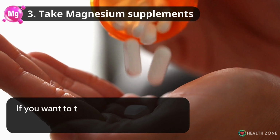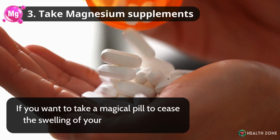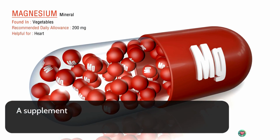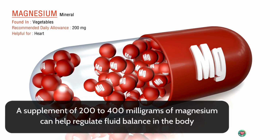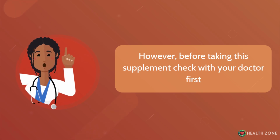Number 3. Take magnesium supplements. If you want to take a magical pill to cease the swelling of your lower extremities, then we recommend magnesium supplements. A supplement of 200 to 400 milligrams of magnesium can help regulate fluid balance in the body. However, before taking this supplement, check with your doctor first.